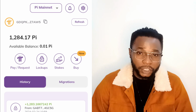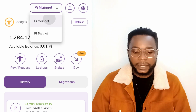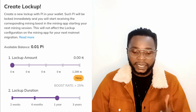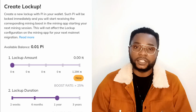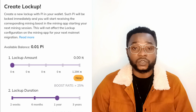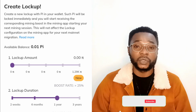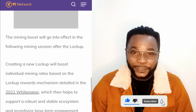And for the post-migration lockup, ensure that you are on the mainnet, that is Pi mainnet. Once you have Pi mainnet just like so, then you can click the lockup button here just like so. Once you click on the lockup button, you will also be taken to an interface where you have to choose the percentage of Pi you want to lock up and the duration which you actually want to lock up the Pi token for. And this is the interesting part of it guys.